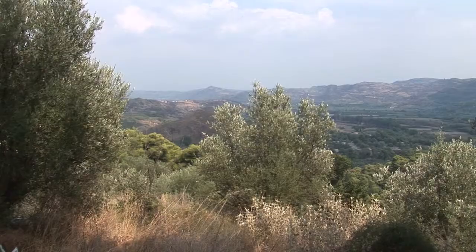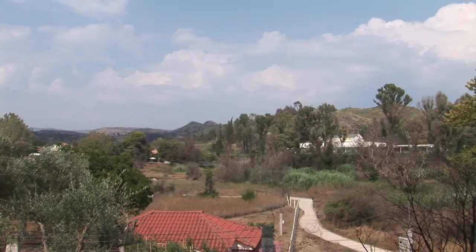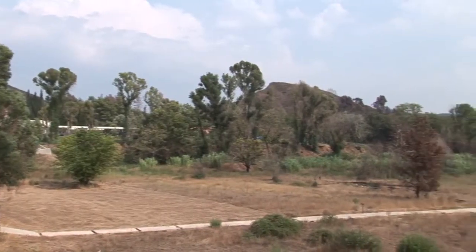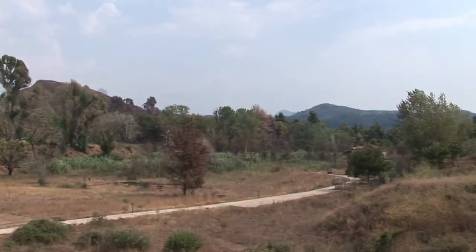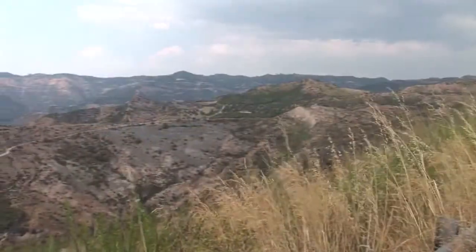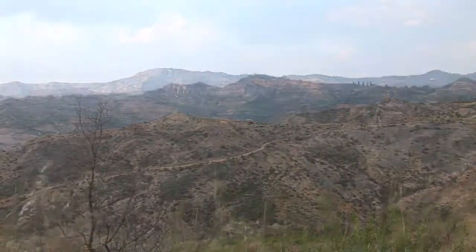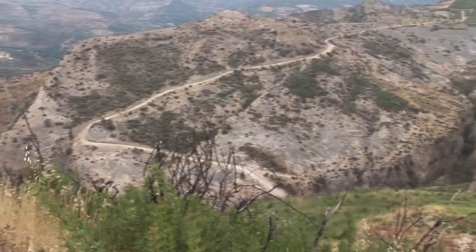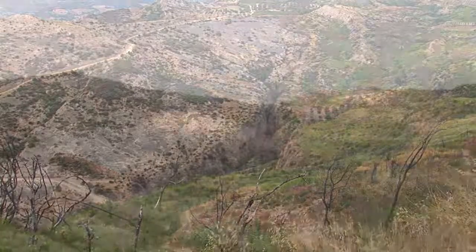Olympia lies amongst low wooded hills and near two rivers, the Alpheus and Cladeus, which have changed their course. Ancient Olympia is situated in an area of great natural beauty. It's considered one of the most important sanctuaries in antiquity and is dedicated to the father of all gods, Zeus. In 1989, the archaeological site of Olympia was inscribed by the World Heritage Committee.